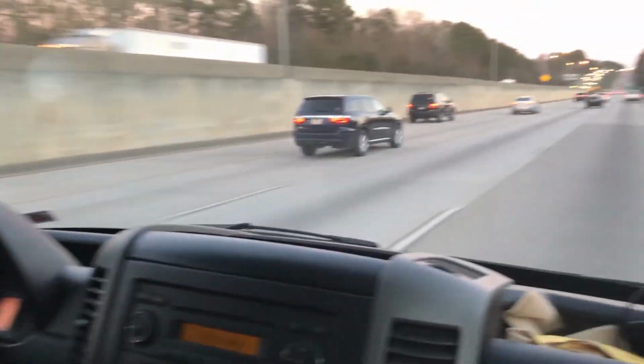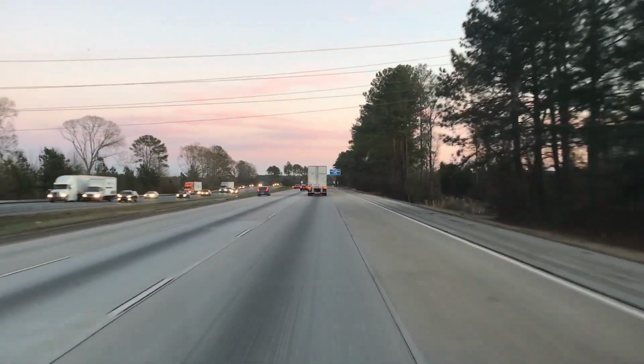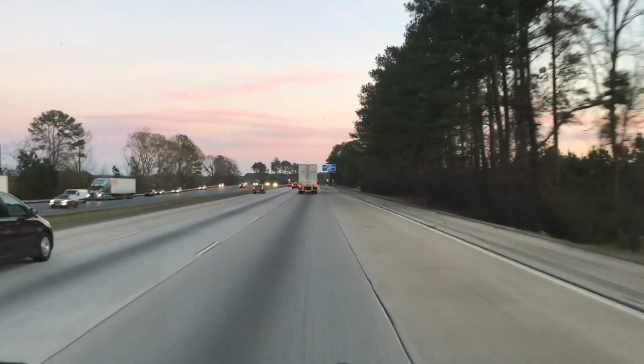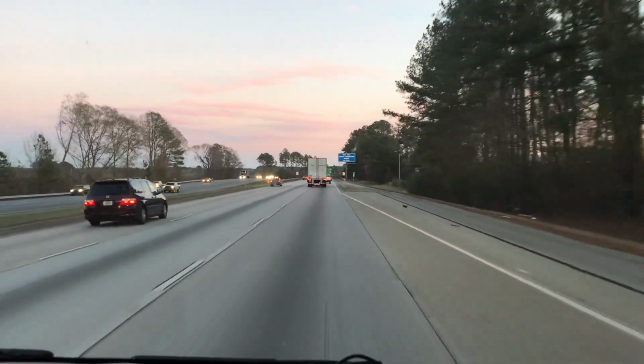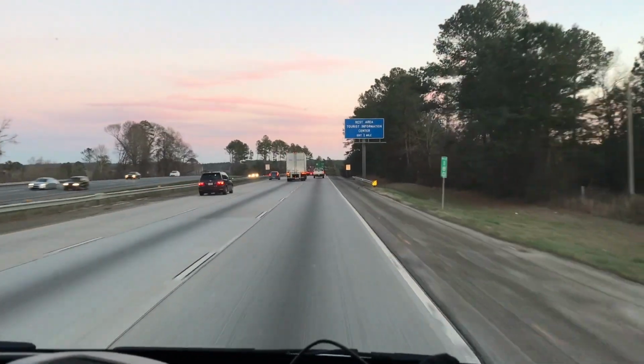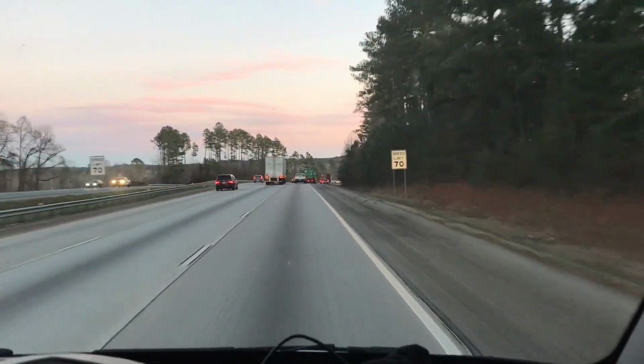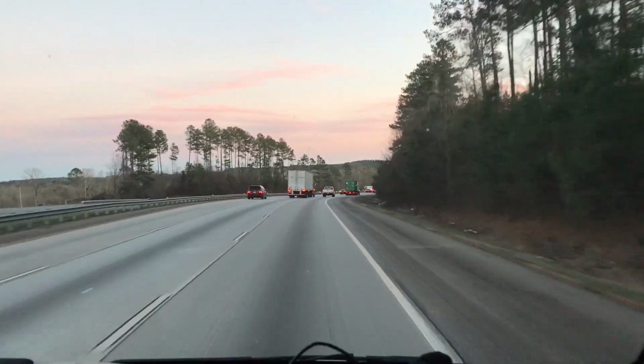Off the road and see what's going on. Alright, we're going to pull over at this rest stop and try to turn the van on and off to see if that'll fix any problems that we have, but I'm pretty sure we don't have any turbo. We don't have enough power to get up these hills, it seems like.